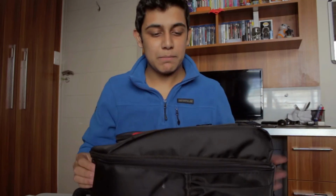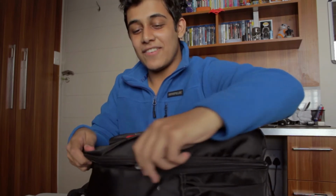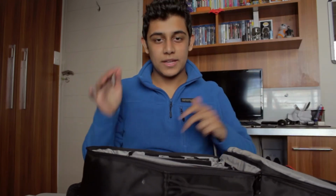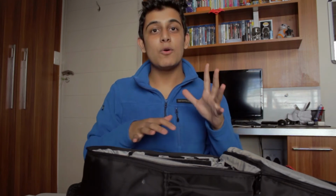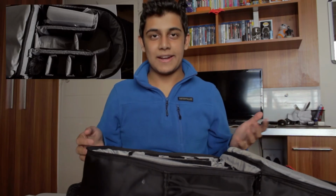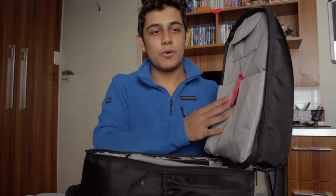Okay, now I can move on to the big mama, the big daddy compartment. This is where the crux of all my gear stays. It is my safe haven, as you would call it, since everything is inside this compartment. Right now I'll superimpose a top view of this, just so you can see how it looks before I ransack it apart. Okay, you've seen that. Now let's start with this compartment over here.